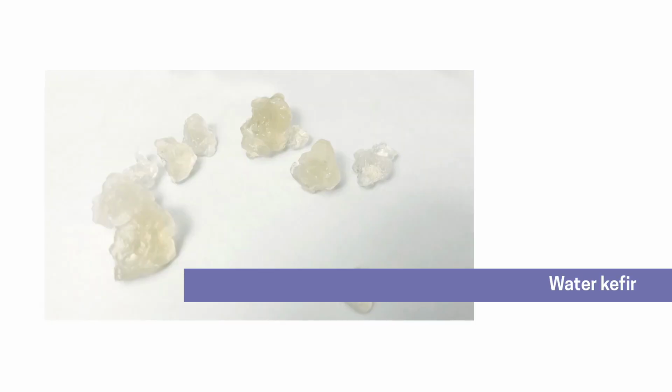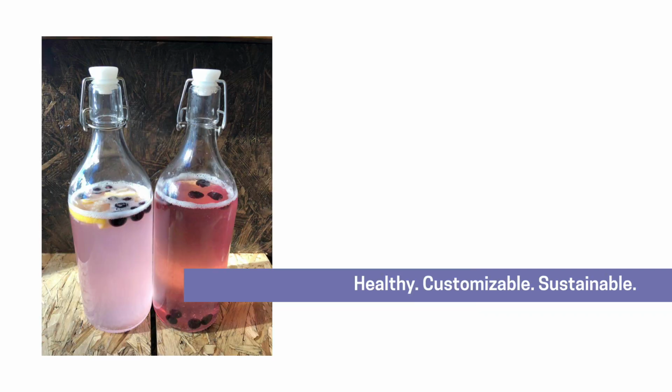The last example is the water kefir. The word kefir is thought to have originated from the Turkish word kefir, which loosely means good feeling. It's a probiotic beverage. It's healthy and good for your stomach, like dairy-free yogurt. First fermentation is made by water kefir grains in a sugar water solution and we wait for 3 to 4 days. Then we use a small part of leftover fruit for the second fermentation to improve the flavor and color.